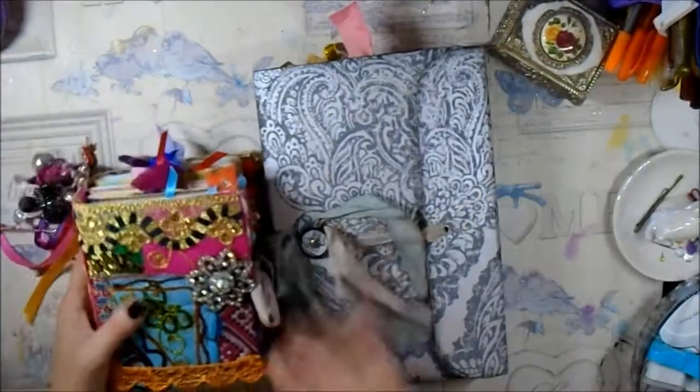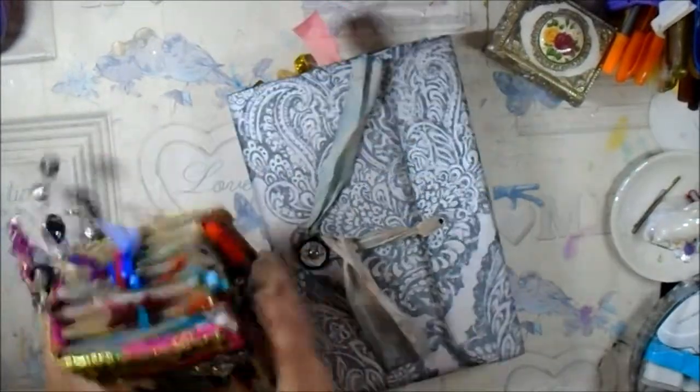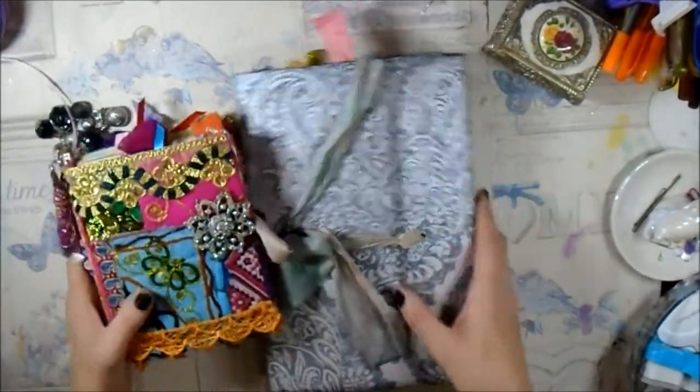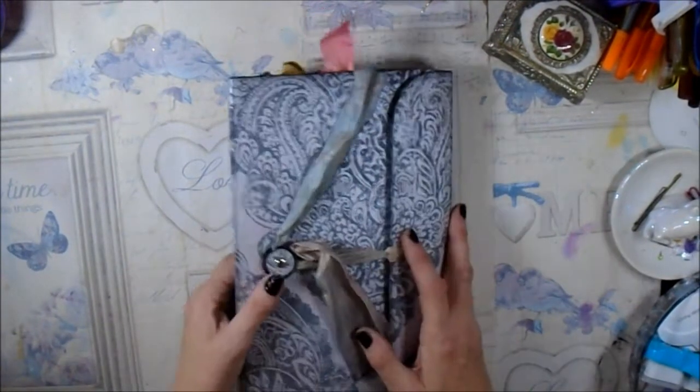Right, I've got a couple of things to show. I've got a folio and a nice little chunky mini journal. So we'll go into the folio first. Lily, will you hold that for me, please?